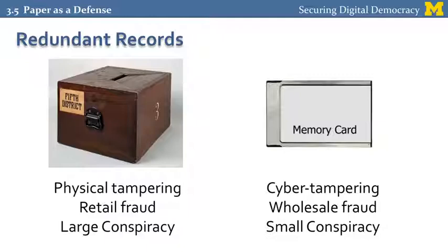With the digital records, things stored in a memory card, say, we have the possibility of cyber tampering or electronic tampering that would cause a form of wholesale fraud. But this would require only a very small conspiracy, perhaps just one person with brief access to the electronics.